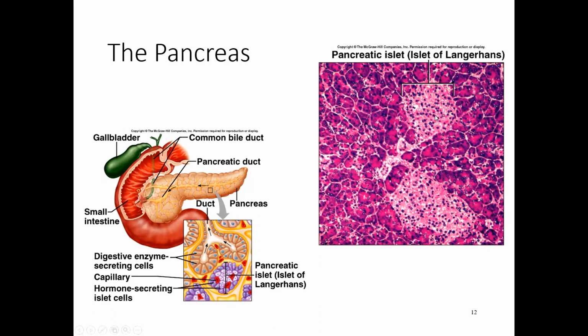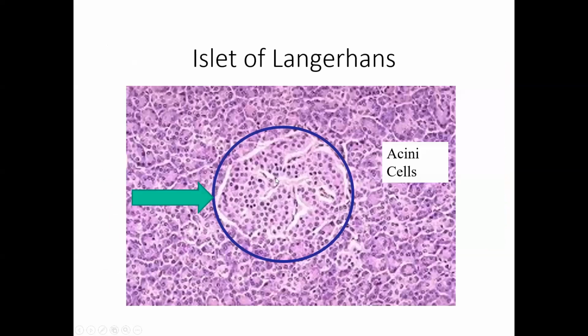They're going to either make glucagon or they're going to make insulin. The dark staining cells are the beta cells. The light staining cells are the alpha cells. The alpha cells make the glucagon. See, there's the islets of Langerhans. Out here are the acini cells that make the digestive enzymes. And here we see these are beta cells, and the clear staining ones are the alpha cells.